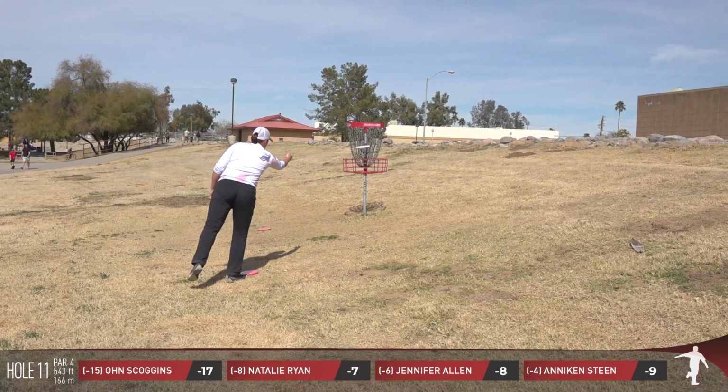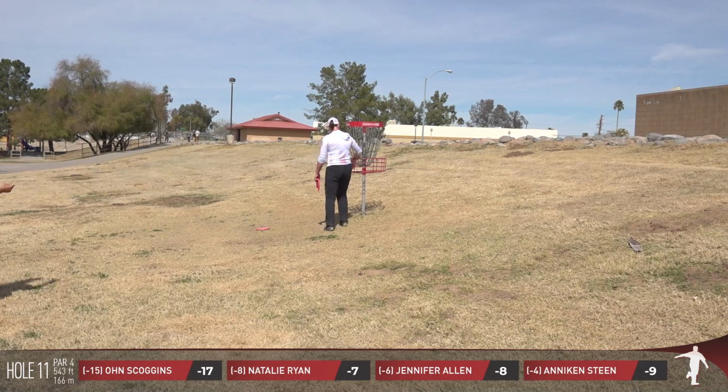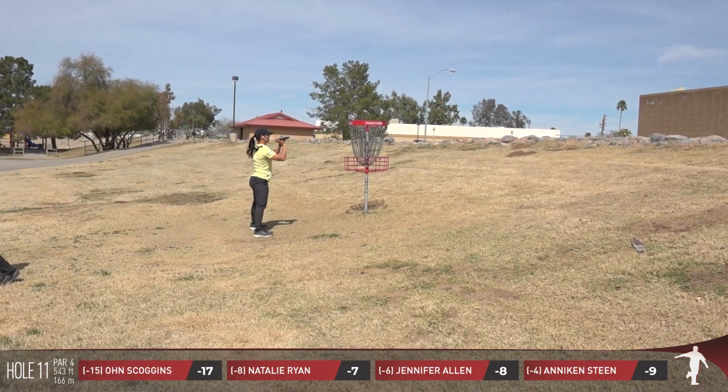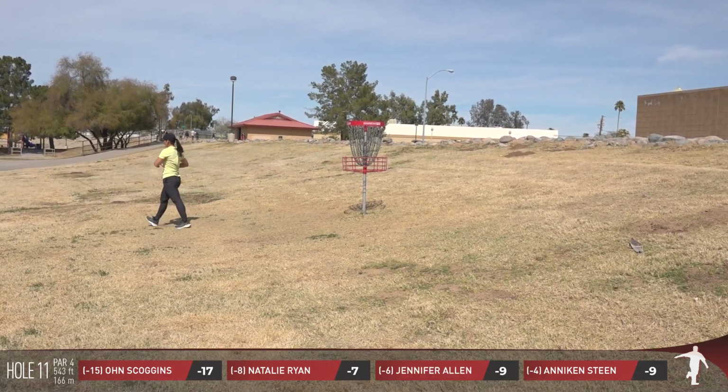So Natalie will be the only one here on the lead card to not birdie yet. There were ultimately 5 birdies on the day, 3 of them right here on our lead card, as Jen will tap in. That's pretty darn good.